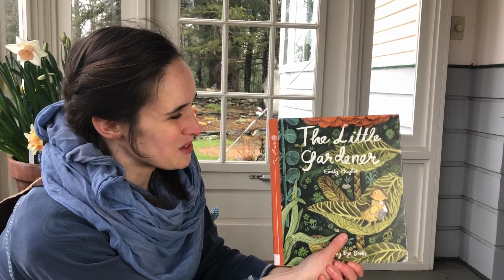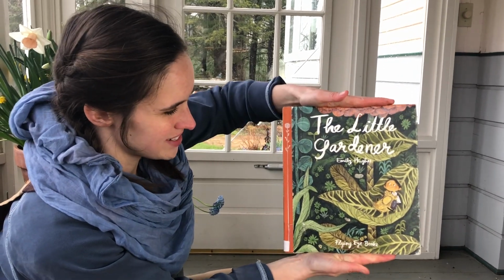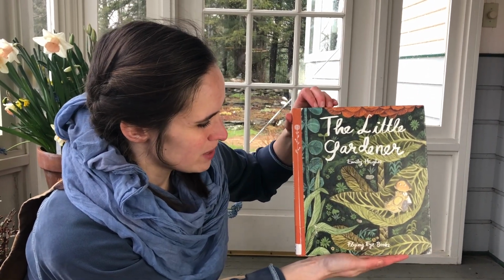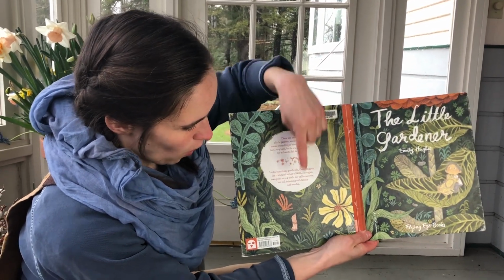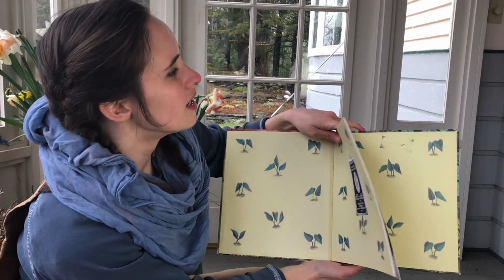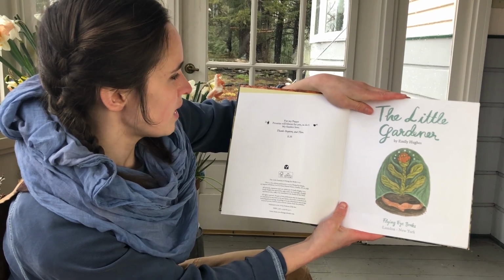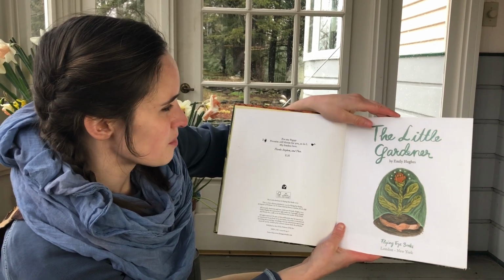Gardening book. The book itself isn't actually that little, but the gardener that's in it is very, very tiny. It's called The Little Gardener by Emily Hughes. For my pappy, petunias still bloom for you, as do I, my fondest love. Thanks, Stephen and Theo. From Emily Hughes.